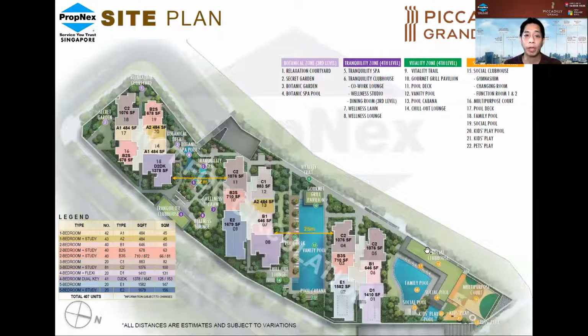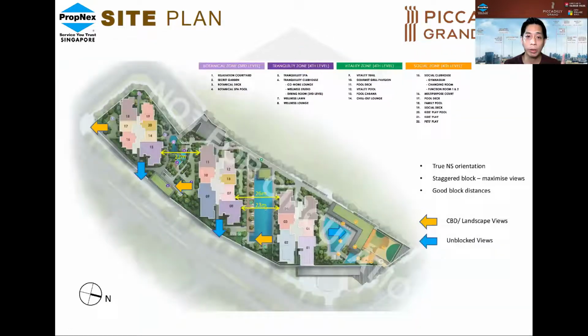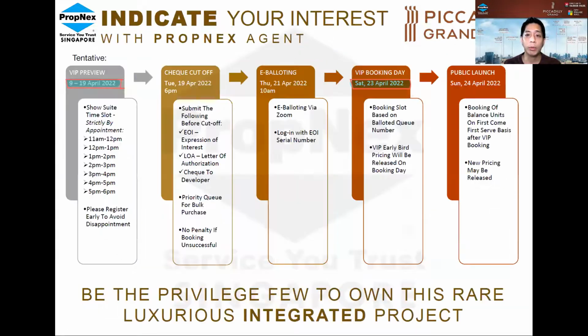So this is actually just the breakdown of the site plan with the unit sizes. So hopefully at this point, you have a pretty good understanding of the location and directional facing of the units in Piccadilly Grand. Now, next one is important because this is the most important part, and I'll slow down a little bit. Currently, preview for the show flats tentatively from 9 to 19 April, subjected to changes and approvals from relevant authorities. Those who are interested to place a check to be a first mover to come in to buy will have up to Tuesday, 19th of April to submit a check with full documentation. Yeah. E-balloting will be on Thursday, 21st of April. This will determine the sequence of purchase, right?